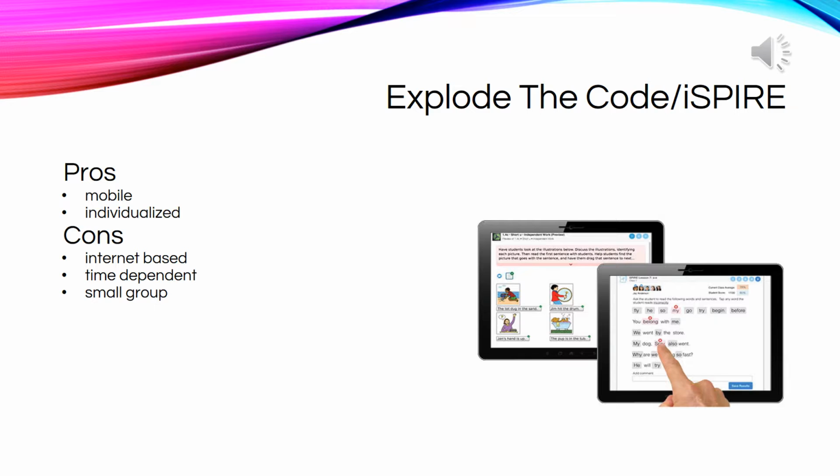Explode the Code is a complete program with no need for supplementary materials. Answer keys are included for ease of student evaluation and immediate feedback and differentiation. Practice is in the form of games for cooperative learning groups. This series fits the Common Core standards that are mandated in most school districts.